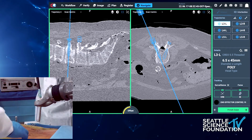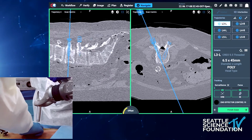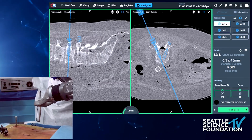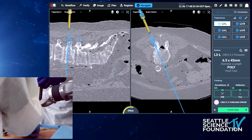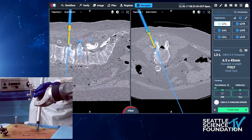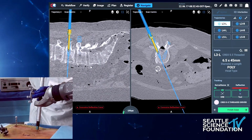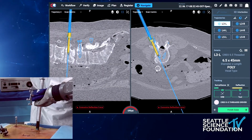Now I have the option of tapping, and that can be navigated too. Again, I'm able to make that micro adjustment. If you let go of the finger, there you go. Nathan is being extra helpful. And now you should be good. So you can see that I'm able to pretty accurately place my screw.